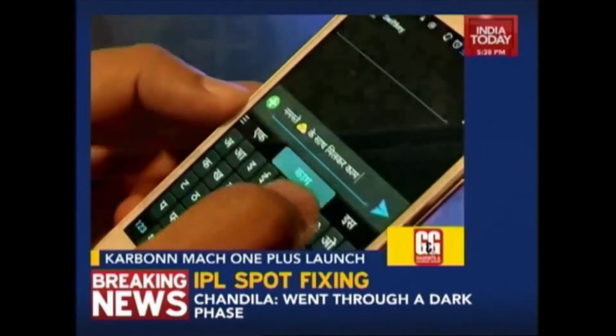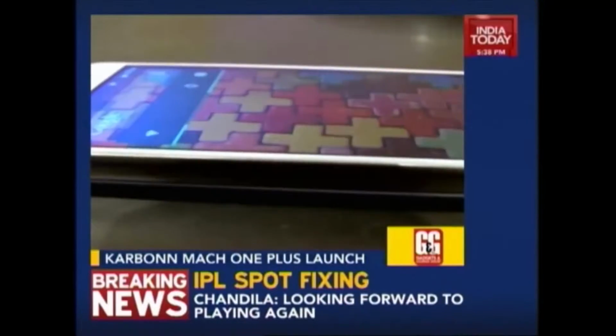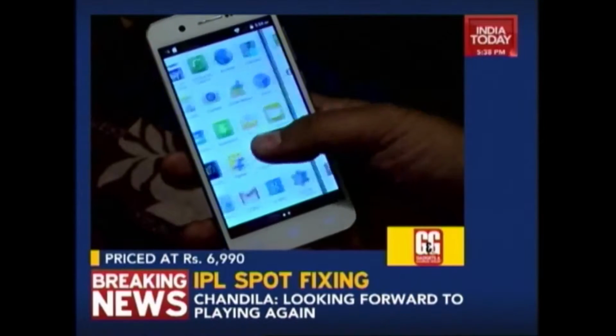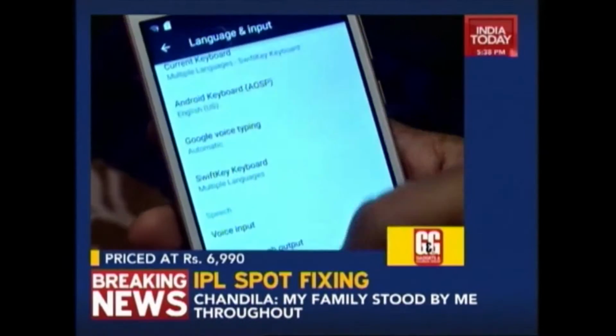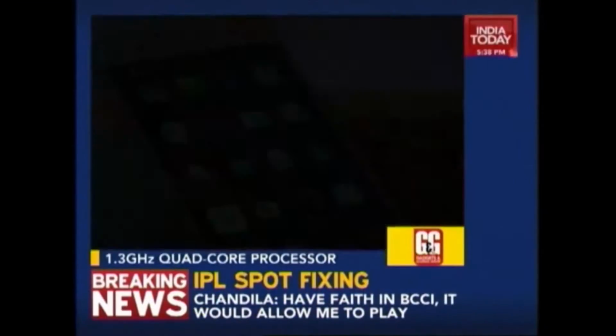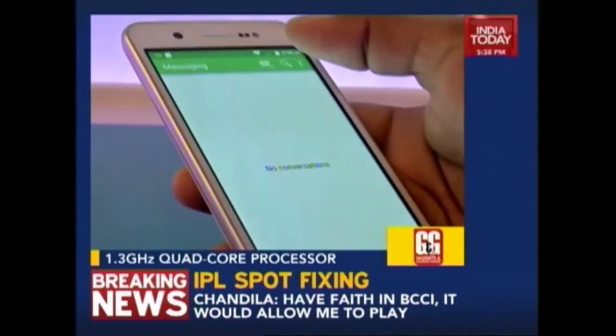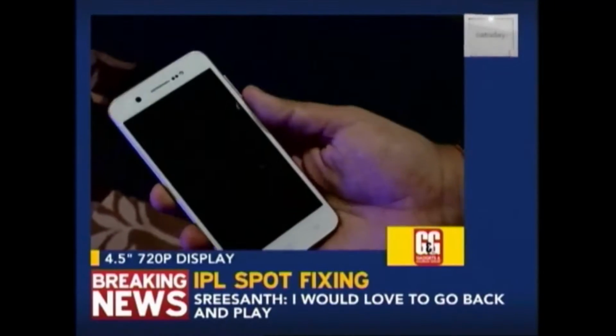Carbon launched the Mark 1 Plus with a SwiftKey 3.0 integration, called the Carbon Titanium Mark 1 Plus, on Android 5.0 Lollipop with the company's new Material Light theme developed with SwiftKey running on top. The phone is powered by a 1.3 GHz quad-core MediaTek processor coupled with 2GB of RAM and there's 16GB inbuilt storage that's expandable via microSD card.